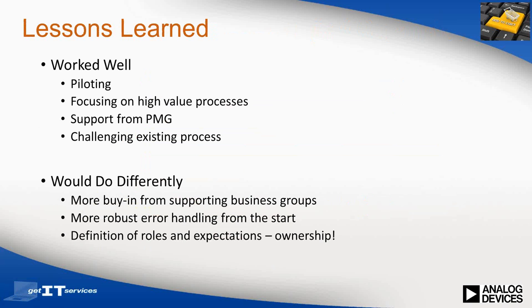Some lessons that we learned from the implementation. Piloting is key. As I mentioned, we often find that the business community will provide better end-user feedback than the IT community, who may have been trained to live with the nuances of new systems. Focus on the high-value processes that deliver the most value both to the end user and to the IT organization. I highlighted earlier the relationship with PMG. That was obviously very important to our success. Finally, challenge the existing processes and not just automate what used to be done. There are always opportunities for improvements, and you should continue to challenge and push to continuously improve existing processes.